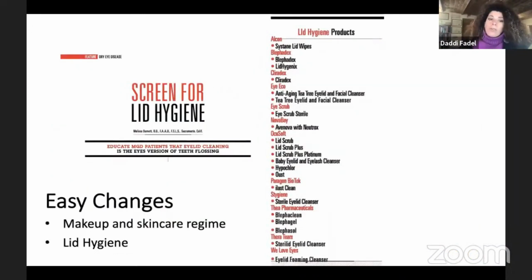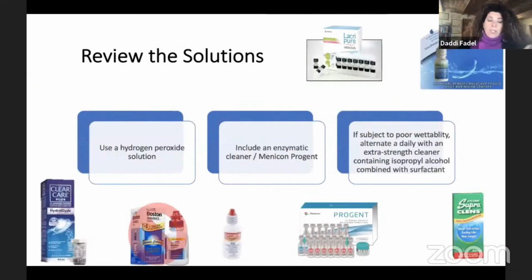Lid hygiene is crucial for managing lenses with poor wettability. There are several products for lid hygiene. Care solutions should be checked as well, and you need to revise them. Digital rub and rinse is necessary for good comfort and vision. Inadequate surface cleaning may cause irregular hydrophobic surfaces that may create a debris attachment cycle.